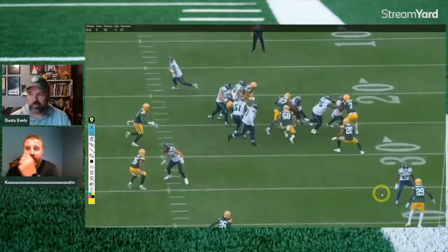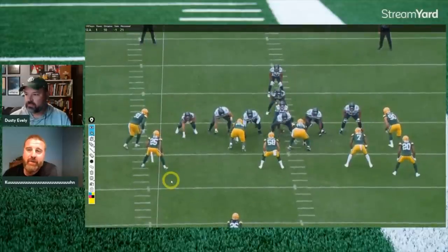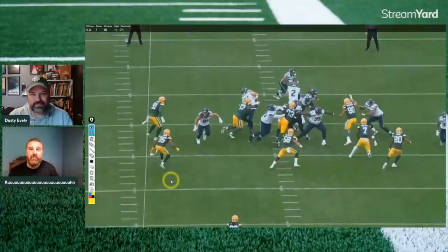Now go back to Kenny Clark. If you see Kenny Clark here, when teams are running outside, if you can get penetration, because their hips are going to be turned, they don't want them to be, but it's natural. Their feet are going to be wide steps. If you can get a punch on them, you can get penetration. But if you do that, you have to be quick to recover.